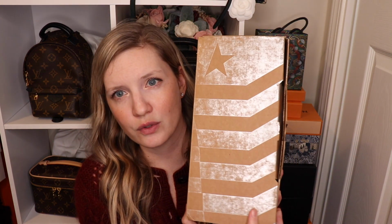And then an OG favorite that I have been wearing a ton recently is in this Golden Goose box, which I don't even know if Golden Goose boxes look like this anymore. This was an Essence only, I believe, shoe, like an Essence only style, which Golden Goose does do.